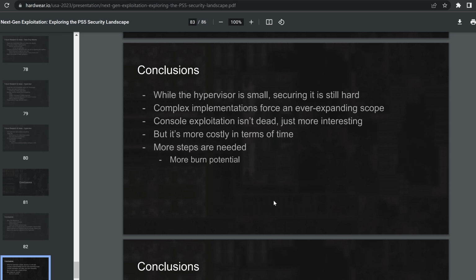Now, while the hypervisor is small, securing it is still difficult. Complex implementations force an ever-expanding scope. Console exploitation isn't dead, just more interesting, but it's more costly in terms of time. More steps are needed, more burn potential. So yeah, unfortunately, this is just the way it is.